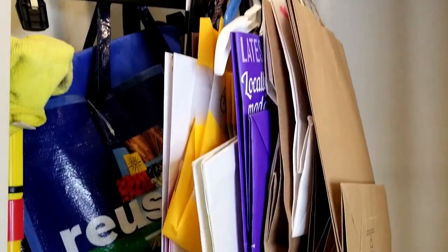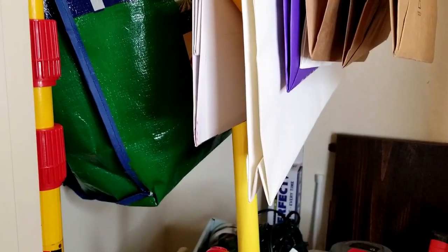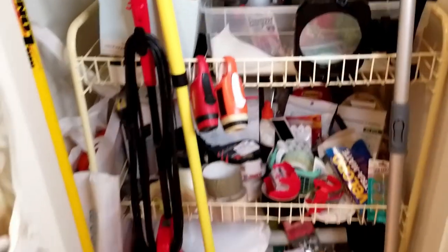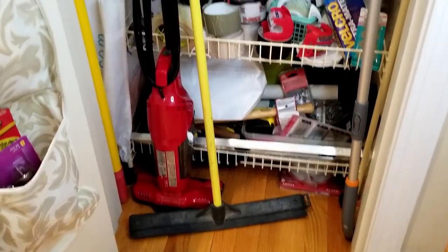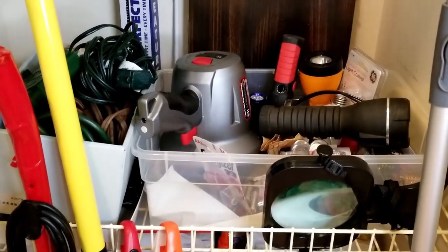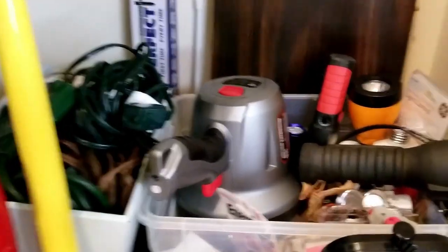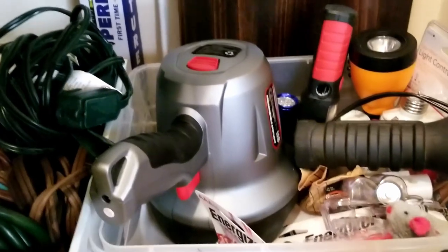Next are my bags. I thinned them out a lot. I got rid of a lot of them, but I still have a lot of bags to go through. Now, the problem with this closet has always been I keep my bigger brooms here, my little Dirt Devil, and a couple other things in here, and it makes it hard to get to the rack behind it, but it has to do for now. So on the top shelf, I put all my batteries, my flashlights, my extension cords. These are things I grab for most in this closet.